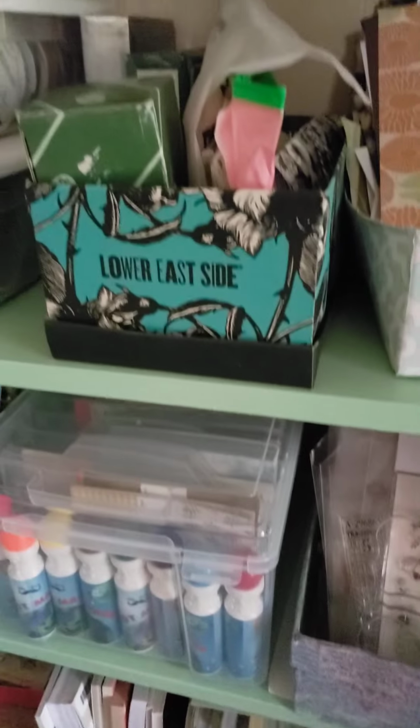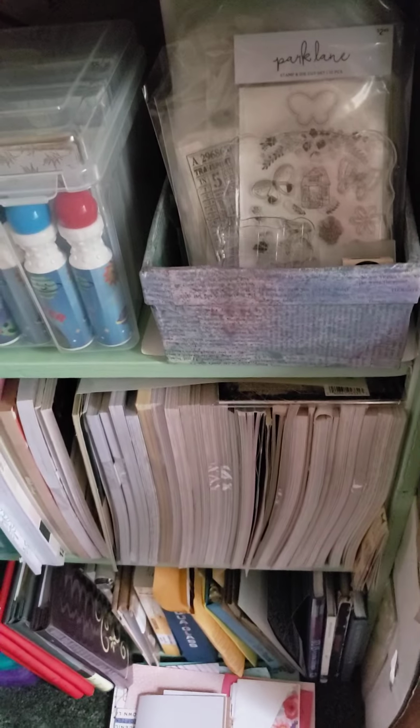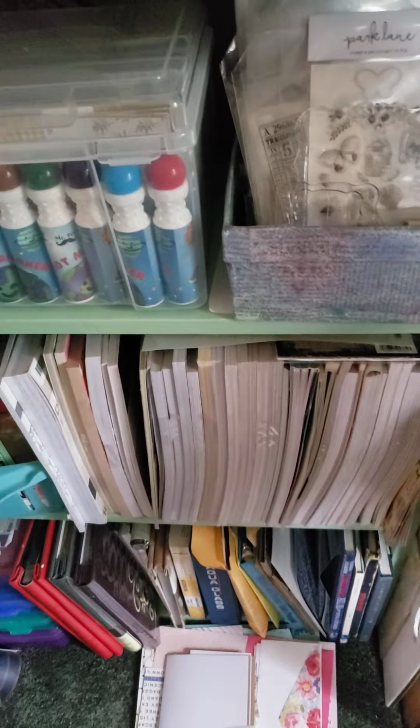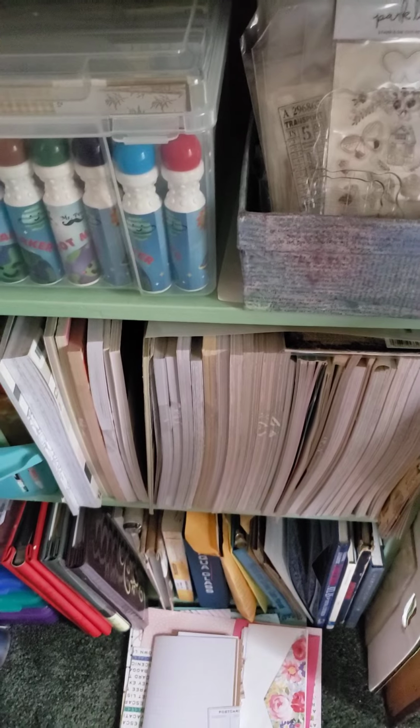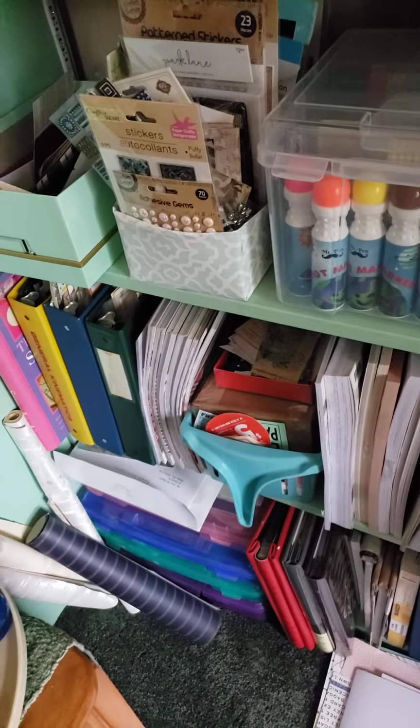This particular box I have not done yet. I've been using the box, but I haven't actually made it nice and pretty, and I will be doing that at some point. Maybe I'll do it on camera. We'll see. If you want to know how it's done, leave a note in the comments below. 12 by 12 packs. I think I have a few. Those are all regular ones, and those are Christmas ones.